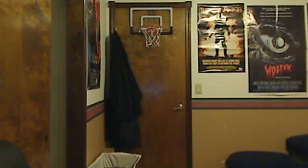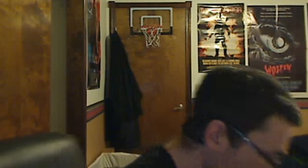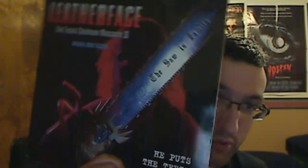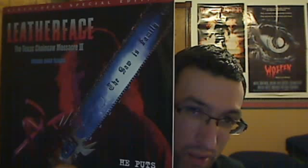Now we also got Leatherface, Texas Chainsaw Massacre 3, and I think I already showed this, but if I did, whatever. This is Leatherface Texas Chainsaw Massacre 3. This is the uncut version, so this is pretty much the DVD minus some of the features, but probably the same features. This just doesn't have the original version. This has the widescreen transfer of the unrated European version. It has 2 commentaries that are on the DVD as well, and then it has some storyboards, the Leatherface comic book, and some deleted scenes. But I haven't seen this one in a while, so I want to give it a shot.